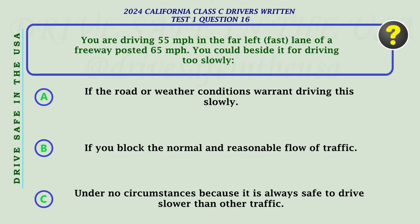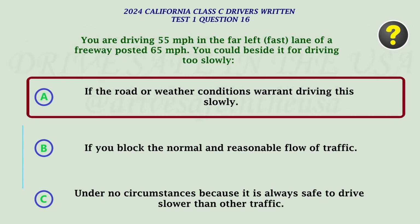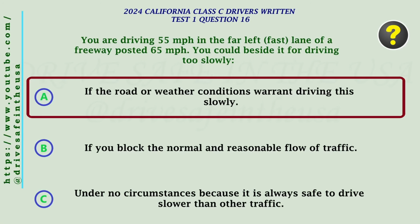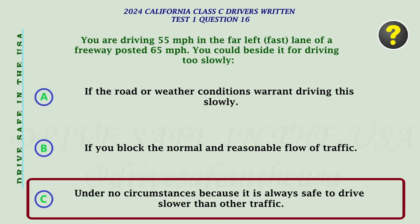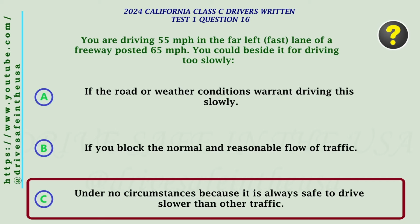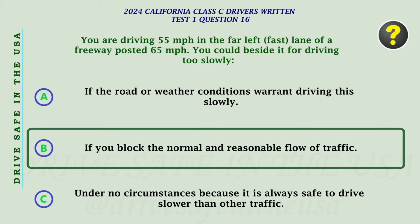Test 1. Question 16. You are driving 55 miles per hour in the far left, fast, lane of a freeway posted 65 miles per hour. You could be cited for driving too slowly. Option A. If the road or weather conditions warrant driving this slowly. Option B. If you block the normal and reasonable flow of traffic. Option C. Under no circumstances because it is always safe to drive slower than other traffic. The correct answer is if you block the normal and reasonable flow of traffic.